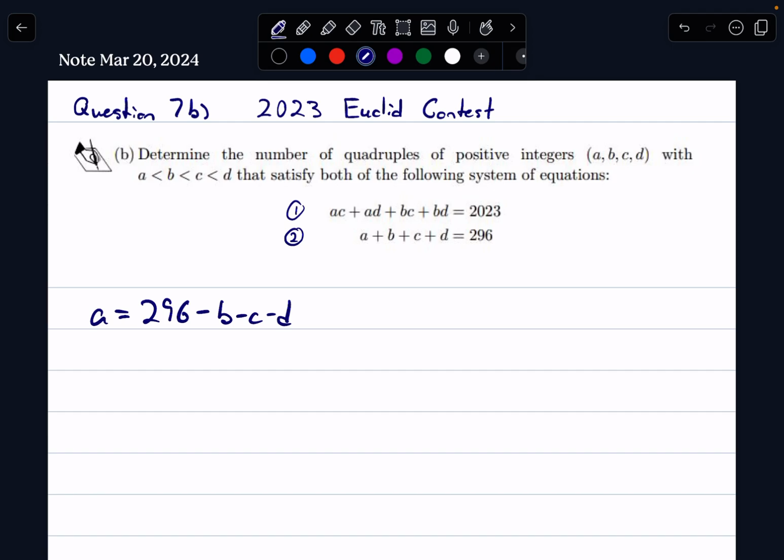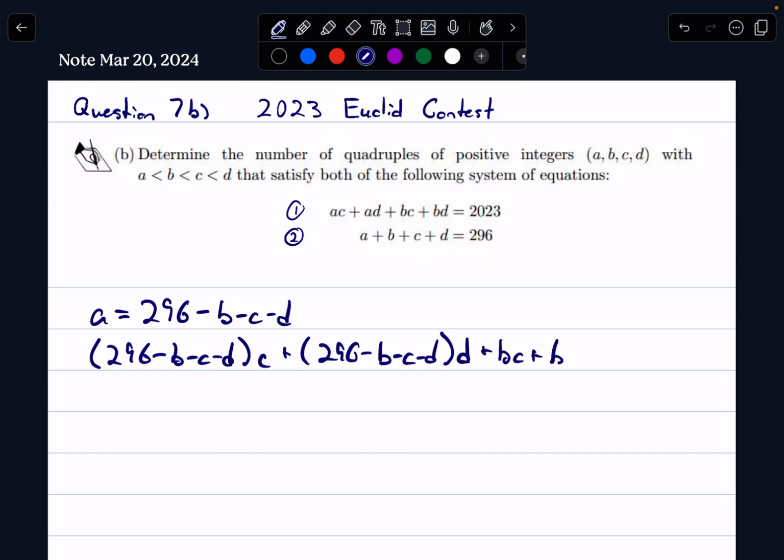So I'm isolating a in the second equation, subtracting b, c, and d from both sides. Now I'm substituting a into equation 1 to see what happens. So we have 296 minus b minus c minus d times c, plus 296 minus b minus c minus d times d, plus bc plus bd equaling 2023.